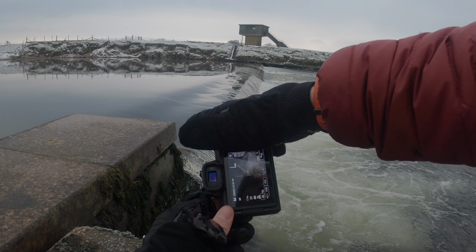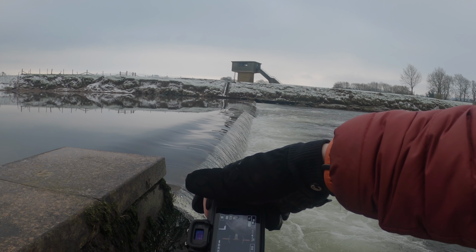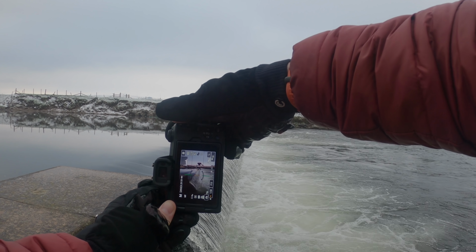Sweet. So naturally, like I said, the weir leads up to this hut. The photograph's here really. It's going to be quite nice. Oh, that looks lovely. So I'm centralising that maintenance hut.